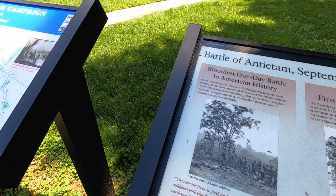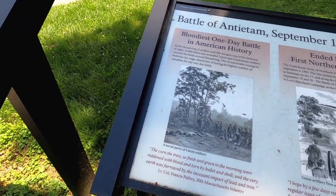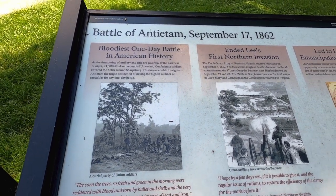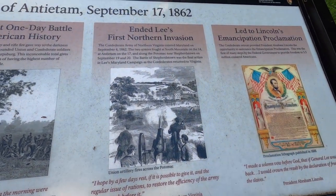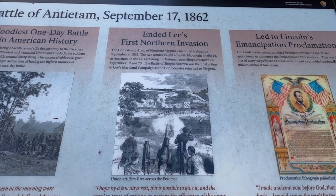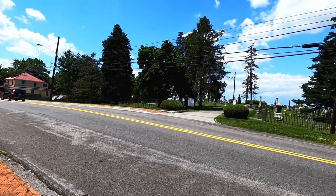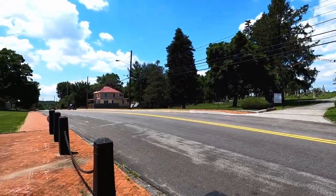Bloodiest one day battle in American history. 23,000 people killed? 23,000? Yeah. Where's the one day battle? How do they count it? 23,000 killed. They're counting one by one? What? 1883 cemetery over there.